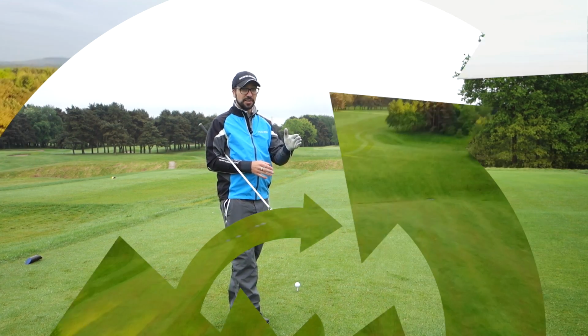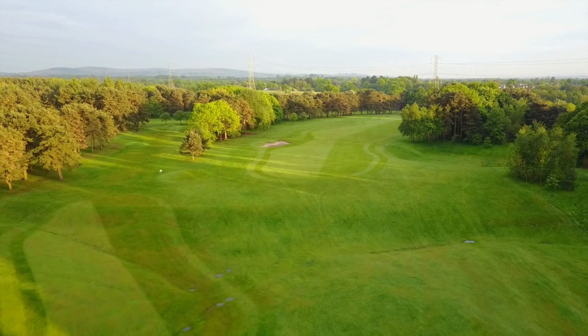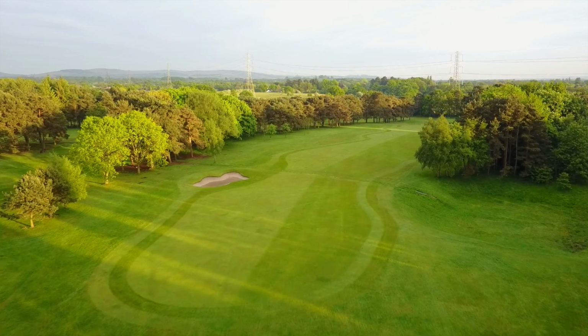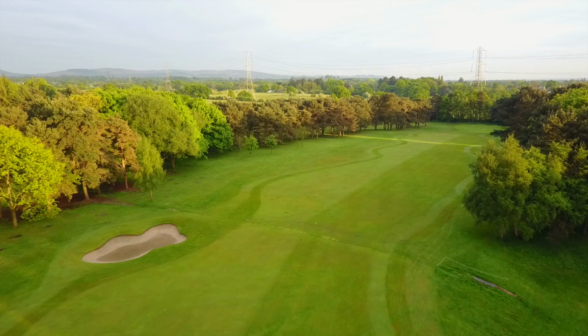Now the first hole here at Stockport, it's a pretty tough one really. What are we on? 463 yards, stroke index 4 here. There's no wind helping, it's raining, it's wet. I'm just painting the picture for a tough tee shot. So I know I need to hit it big, but I also need to start using my course management.